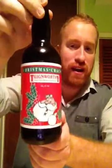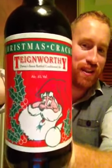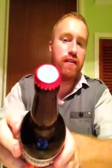Folks, tonight I've got a beer for you from the Teignworthy Brewery in Devon, and it's a Christmas cracker coming out at 6% ABV, folks. Look at that, absolutely outstanding. I'm loving the Christmas beers, really good. So yeah, 6%, and as you can see, it's just got a nice red cap on it.